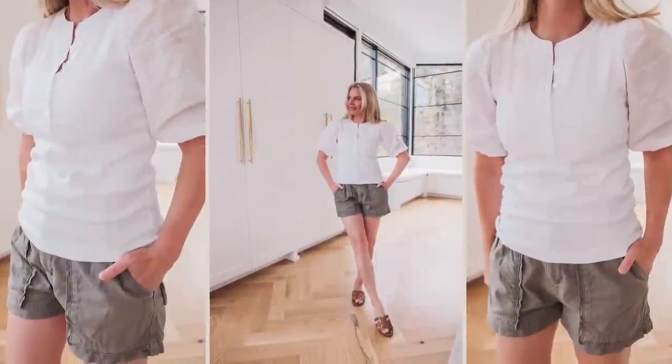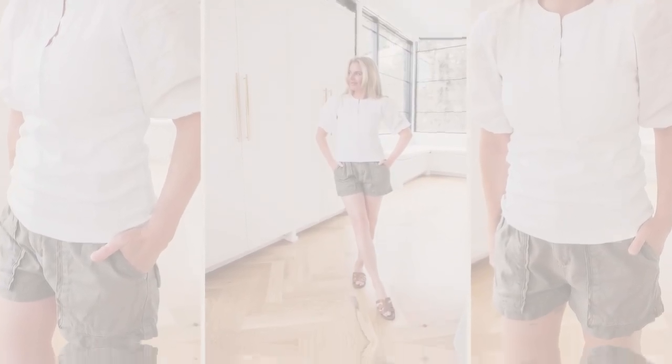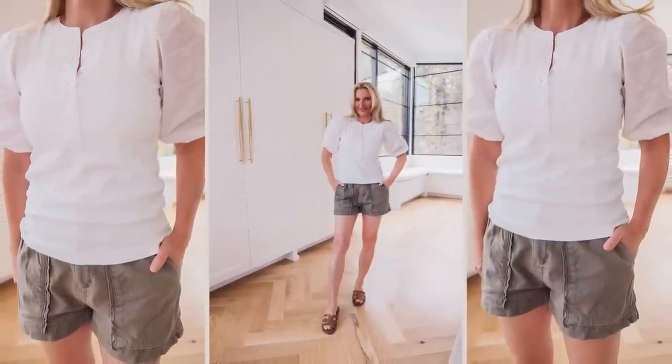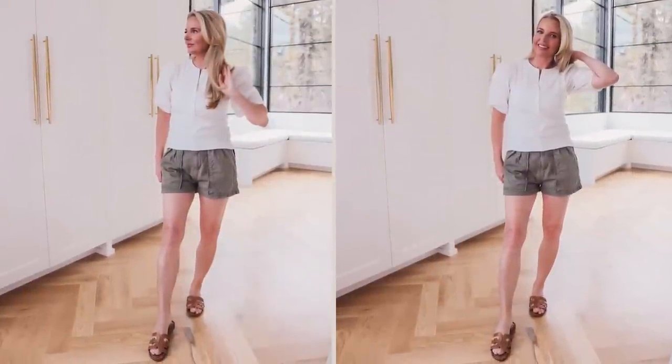With the J. Crew tee, I paired it with some linen DL 1961 shorts. These shorts I brought with me to Africa. I've been wearing them a ton already, even though it's still pretty chilly here. And they're on sale right now, so they're $118 on sale.